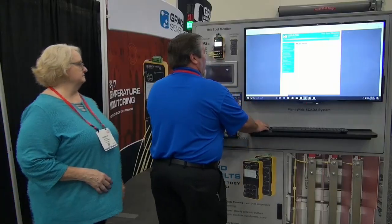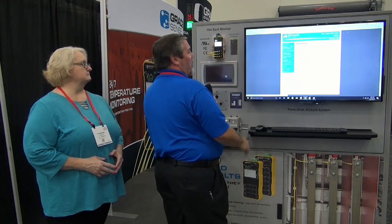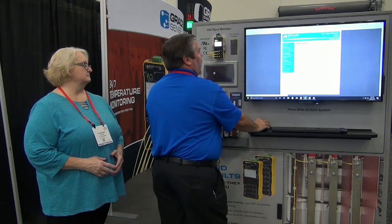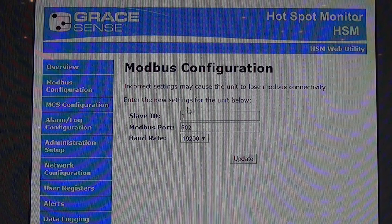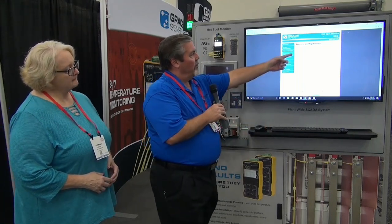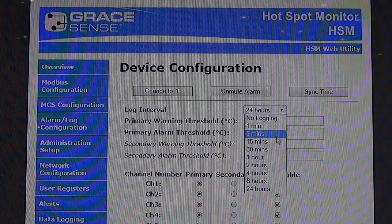So you've got the hotspot monitor here. It quickly connects to the top of the unit and mounts right on a DIN rail. Add a 24-volt power supply, make an Ethernet connection, and then we are off and running. Now there are many variations available here. You can do a Modbus configuration or a Modbus current sensor, but I really wanted to highlight to this group the alarm and log configuration, because it gives you the opportunity to log at a certain frequency. Right now it's set at 30 minutes. I'm going to go ahead and speed up that frequency, and I'm going to do it every 15 minutes.